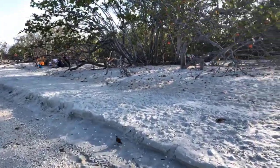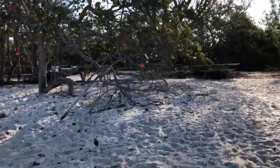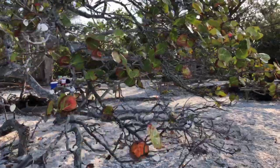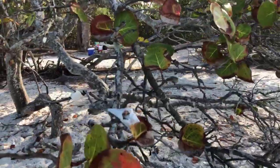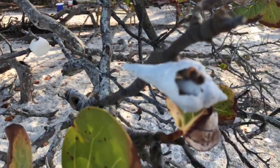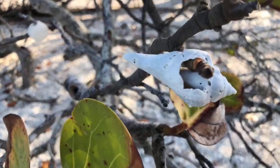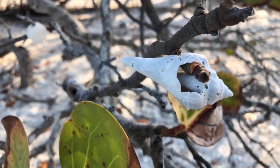Walk over to one of our shell trees here. People hang shells on the trees here. A lot of folks will hang them as a decoration. Some hang a shell, they make a wish. Other folks say a prayer when they hang a shell, but the most common reason that people hang these shells, they'll hang a shell in memory of a loved one that's passed away.